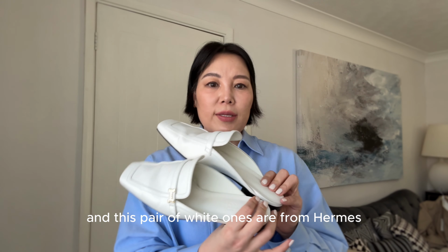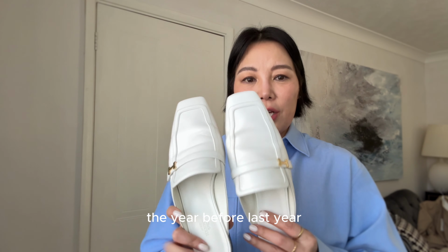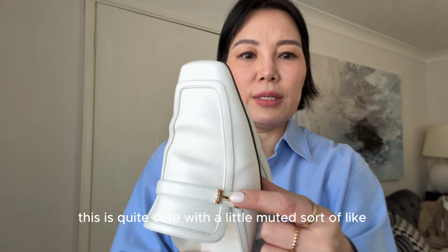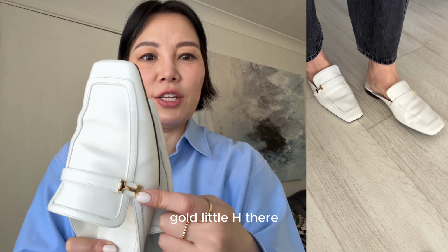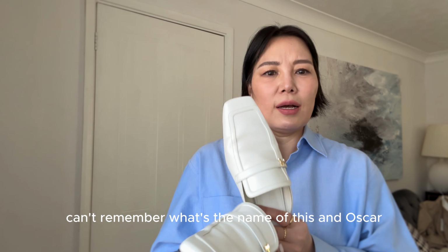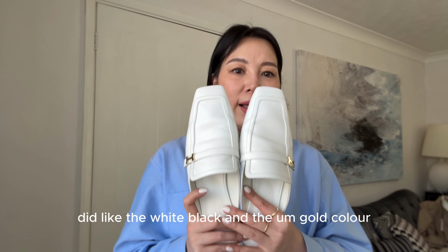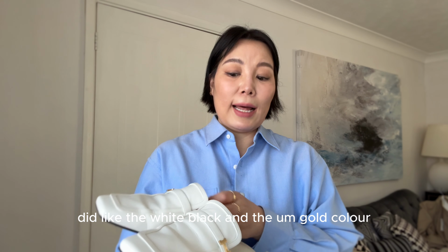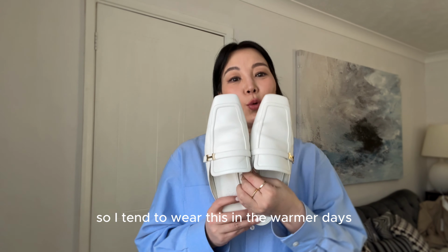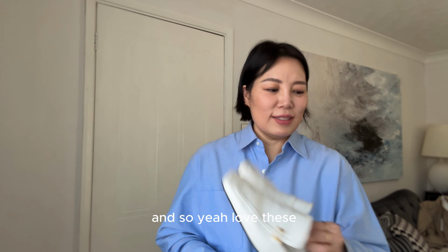And this pair of white ones are from Hermes, and I got this not last year, the year before last year. So this is for summer, I wear these. This is quite cute with a little muted gold H there. I can't remember what the name of this is, Oscar, is it the Oscar mule? I can't remember, but I think they're still on the website. They have different colors, like white, black, and gold. They're very comfortable, so I tend to wear these on warmer days. So now in spring, I wear this with jeans and skirts, and so yeah, love these.